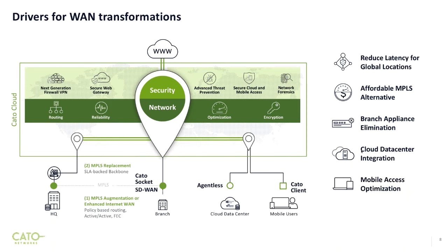Finally, we can extend the WAN transformation to include mobile users. This is a really big deal because the mobile user inherently was out of scope for the wide area network. So what we're seeing here is that we can connect a user through a Cato client to the cloud network and then apply all of our optimizations, all of our security against mobile traffic, either going to the data center, east-west, or going northbound to the internet. Everything is handled in the same way.